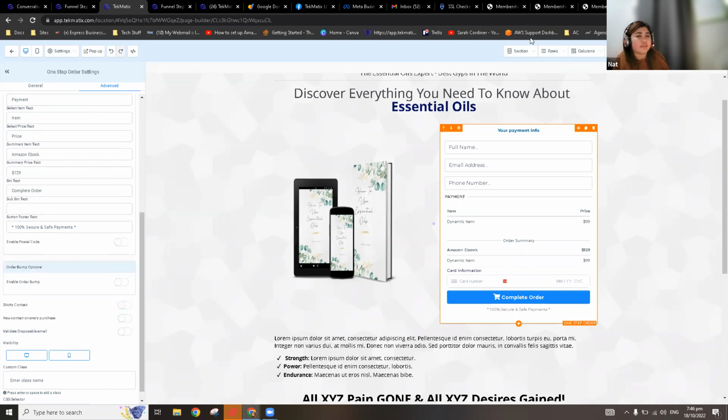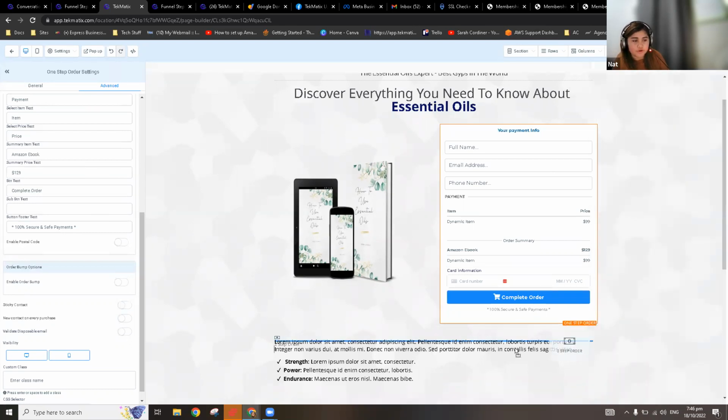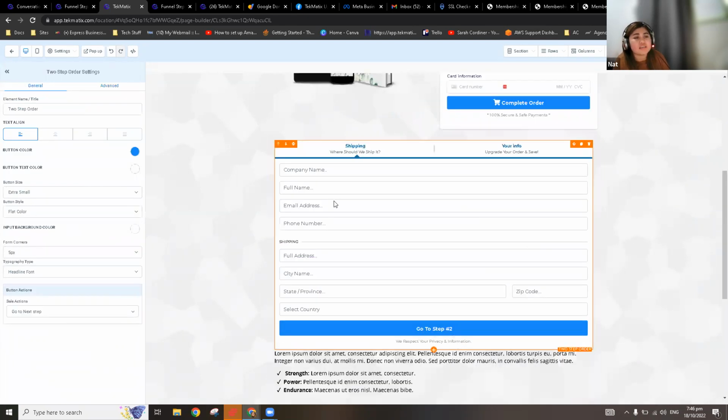Mercury, for two-way. Okay. Let's create an element for two-way. I'll just add it here on the button. Add element and then two-step order. Click it here. Yeah, same thing. The two-way actually just has the checkout on the second page. So that's just how it differs. There are two ways to do it, it seems.